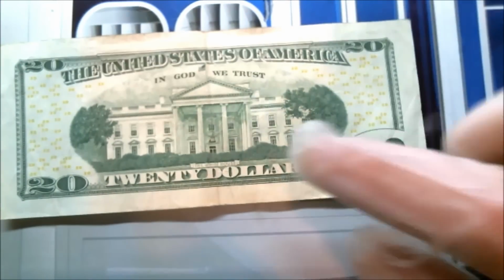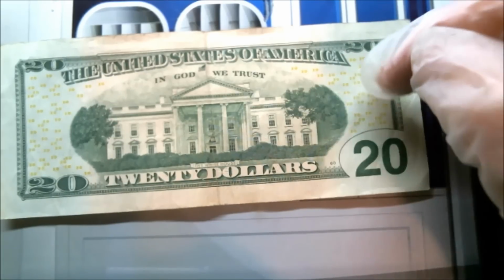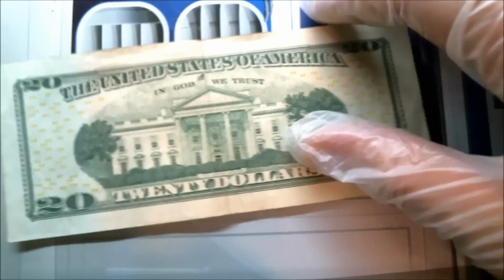The depiction of the White House. There's actually a constellation that's up here in these little 20s that are repeated. Just a little fun fact. See, everything's printed fine, so we'll move on.